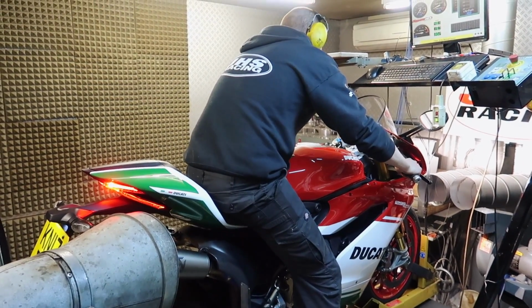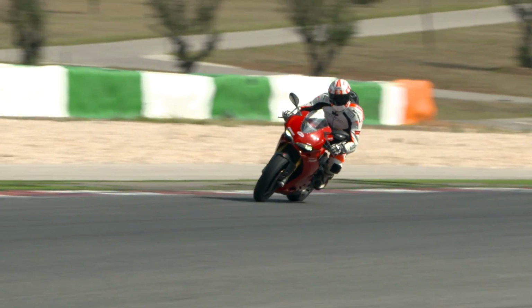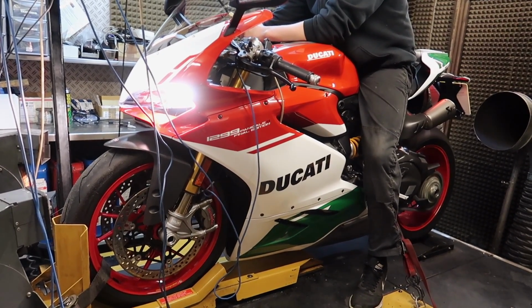The reason being is because the FE is Euro 4. Now, the other Panigale currently on sale, the 1299, is Euro 3, which means that this year it's been sold under derogation, which means you won't see that many of them about. However, Euro 4 we know is a lot more strangling, so we got it on the dyno.